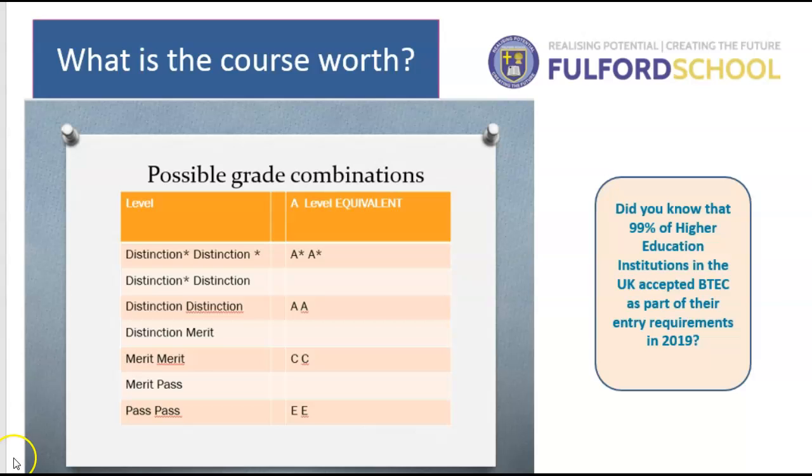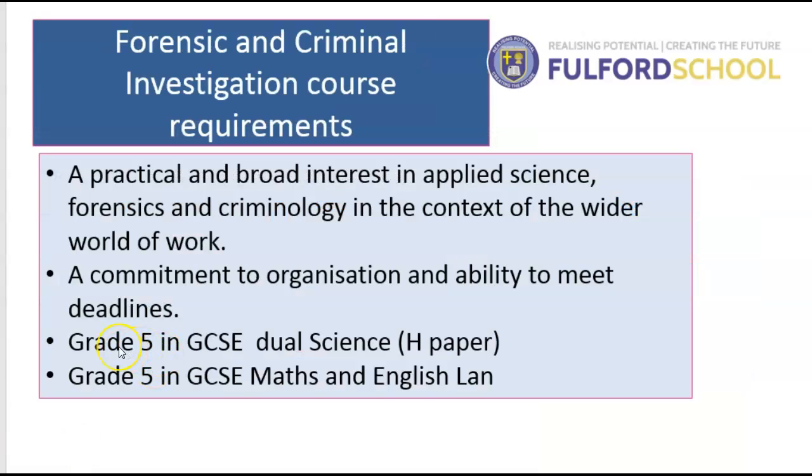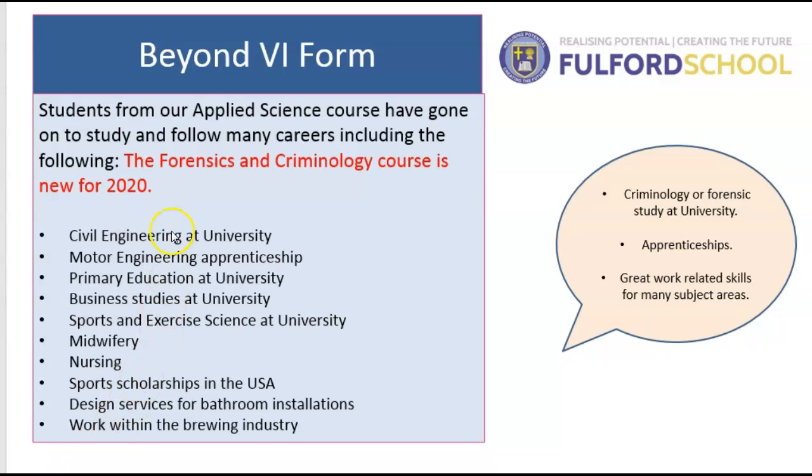entry requirements. So the course requirements are very straightforward for this course, but personally I think this one is very important. Just like in the world of work, you must be able to meet deadlines, so must you meet deadlines for this course here for the assignments, so you must be organised. As this course is new, I can't tell you where our students have gone on to. This course started for us in 2020, so that information will be forthcoming.